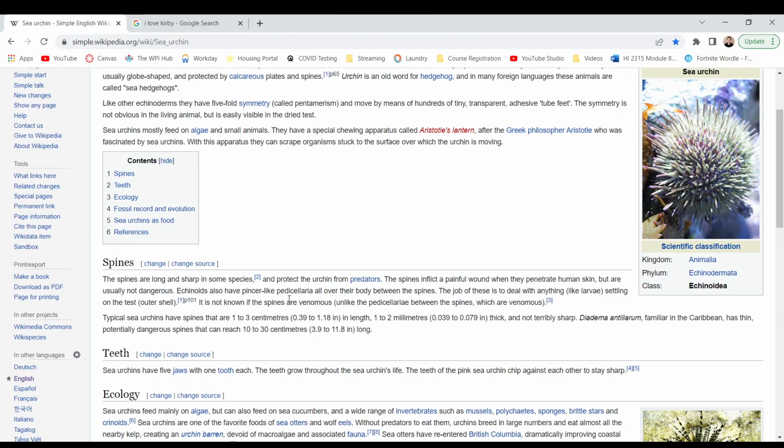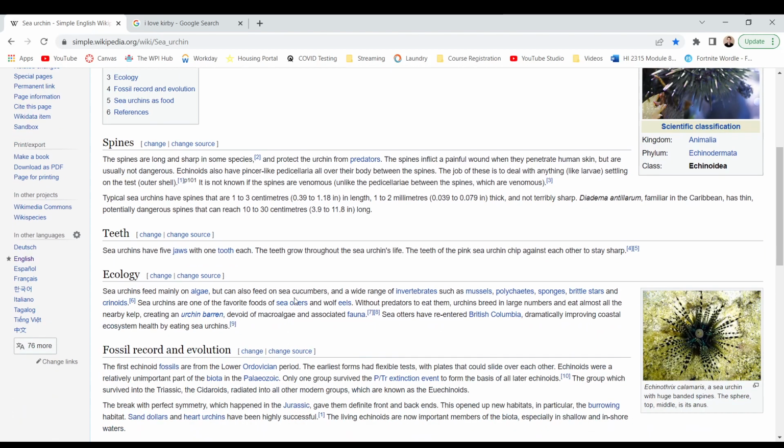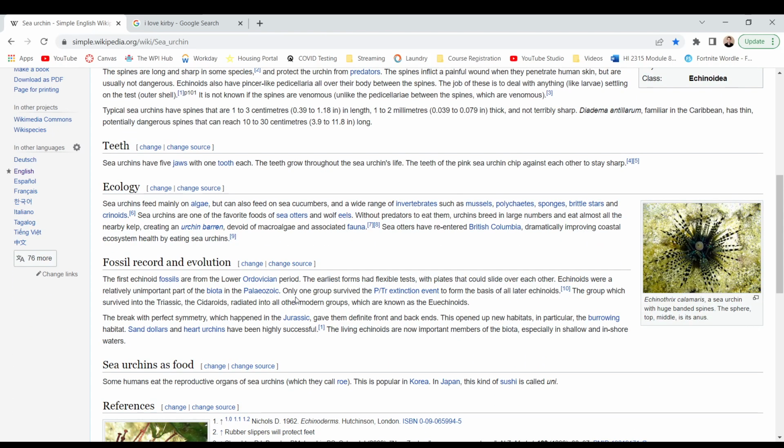Teeth. Urchins have 5 jaws and 1 tooth each. The teeth grow throughout the sea urchin's life. The teeth of the pink sea urchin chip against each other to stay sharp. Sea urchins mainly feed on algae, but can also feed on sea cucumbers as well, and a wide range of invertebrates such as mussels, polychaetas, sponges, brittle stars, and crinoids.